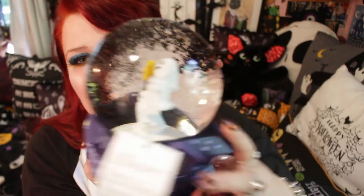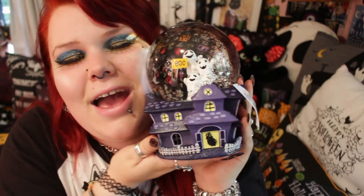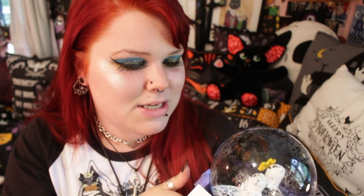And then the last thing that I'm going to show you, which I got from HomeSense, is of course, I mean, we've had a tea towel and we've had a mug and we've had a black cat ornament. So it's only about time that we have a snow globe. You guys know I love snow globes, and I did really well last year.